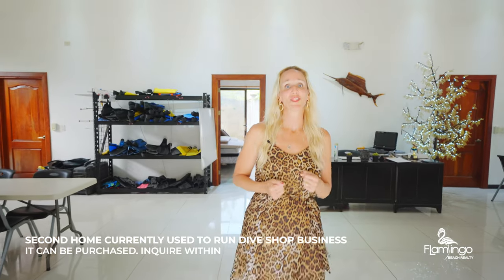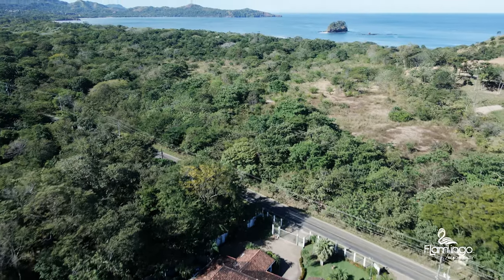This second home is being used for their dive shop. It does have 3 bedrooms and 3 bathrooms. Each home can be purchased separately as well.